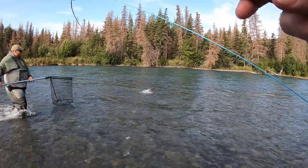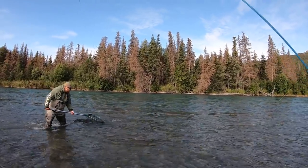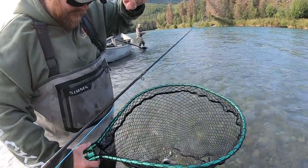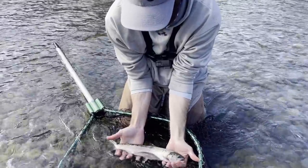I love all fish. Oh, me too. And you know, if you want to keep one of these ones just under 16 for eating purposes. Oh, really? Yeah, you can. He's a dolly. Yeah. Is it? Spots all down the side. Yeah. First dolly. First dolly, heck yeah. There he is.